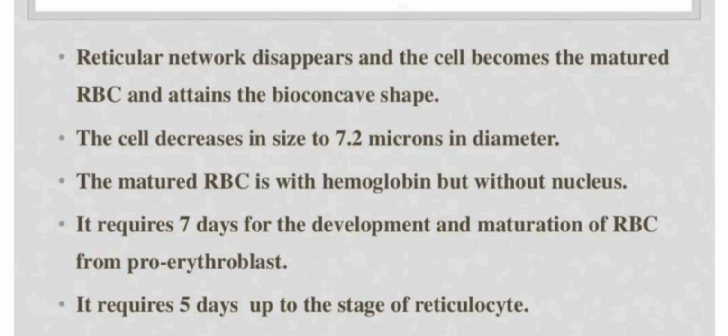Now we'll talk about the matured erythrocyte, that is the red blood cell. In this stage, the reticular network totally disappears, and the cell becomes mature RBC and attains the biconcave shape. The cell decreases in size to 7.2 microns in diameter, the smallest size compared to the earlier stages.